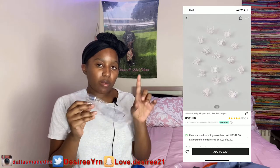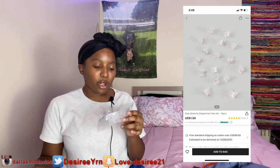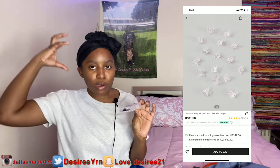Next, I have some clear. I don't know if this is supposed to be a 10-pack or what, but the screenshot is going to be right here. These are some clear butterflies. I ordered these for my daughter to put in her hair. I'm going to actually wear these, too, when I do my little two puff balls.